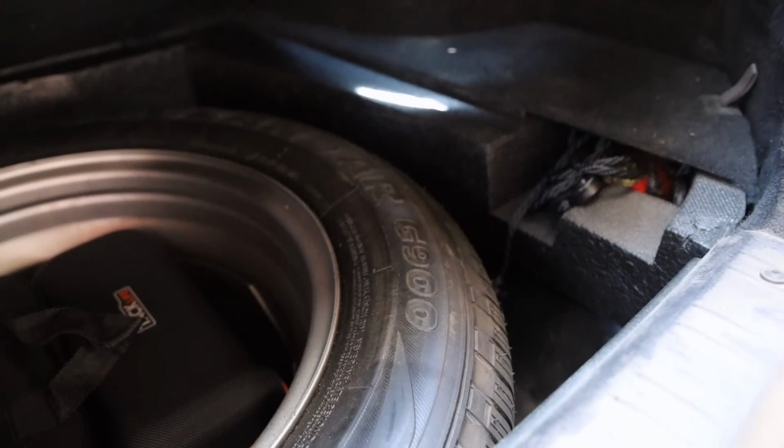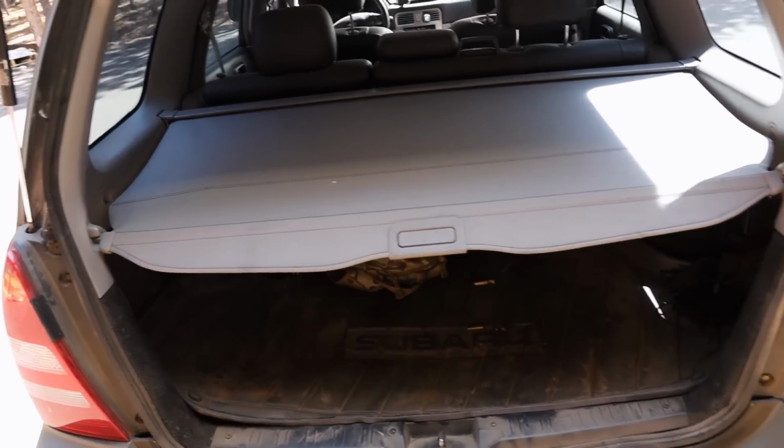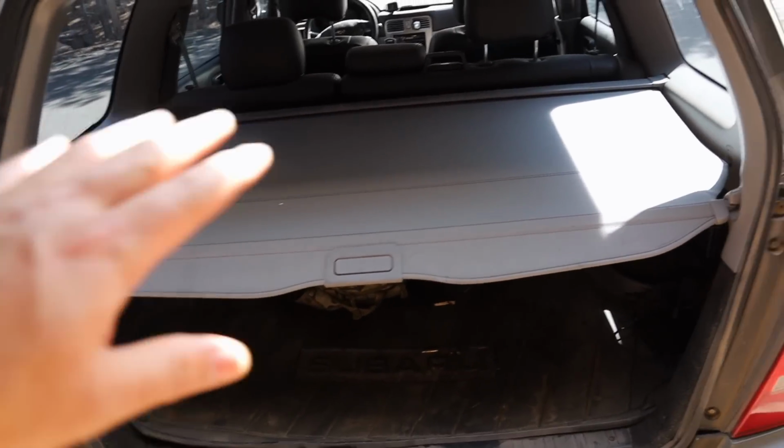Over here I have a couple tie down straps and stuff, and nothing really else fun back there. But I like this little thing because nobody can see. Not that I keep a bunch of stuff back there. If I did, it's nice. Also, the sun's not bearing down on it quite as much.